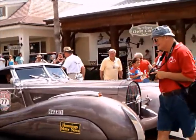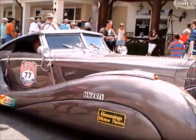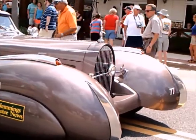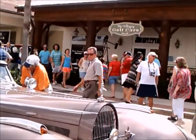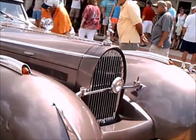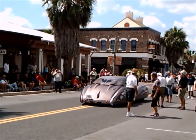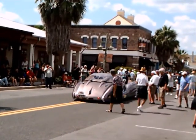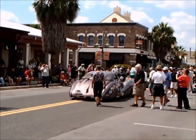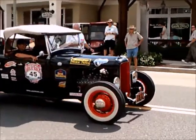Now there you see, with those bulbous fenders, a reproduction of a '37 Bugatti. Now I have a detailed video of that, which I will show. The owner told me that they made molds of the original fender, and so forth, and that's how this car was recreated. Amazing looking car.